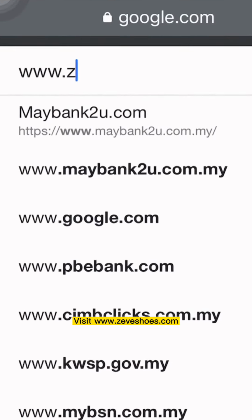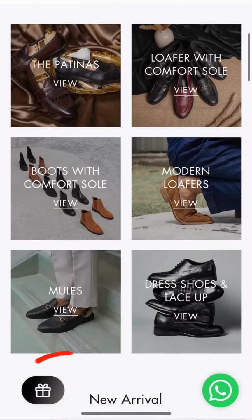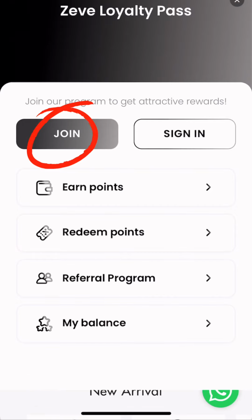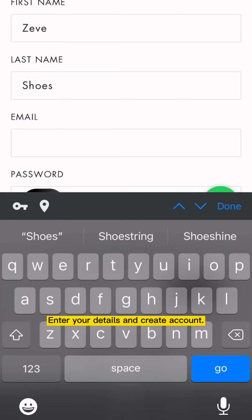Visit www.zeveshoes.com. Click on the rewards icon. Press join. Enter your details and create an account.